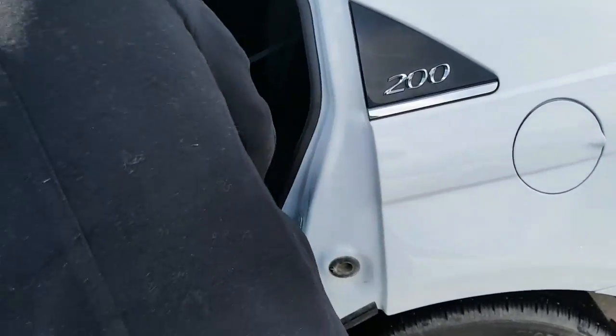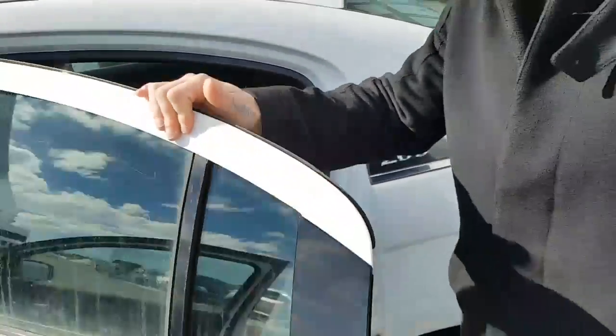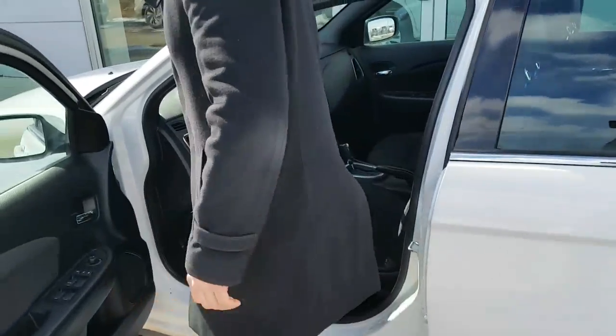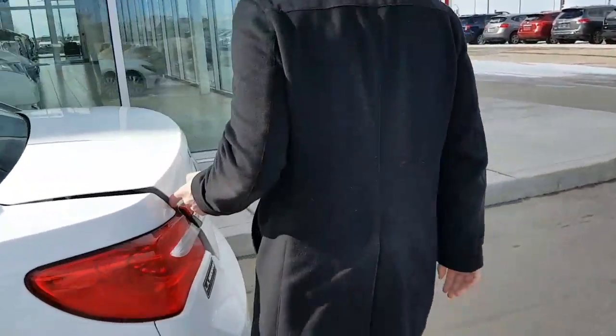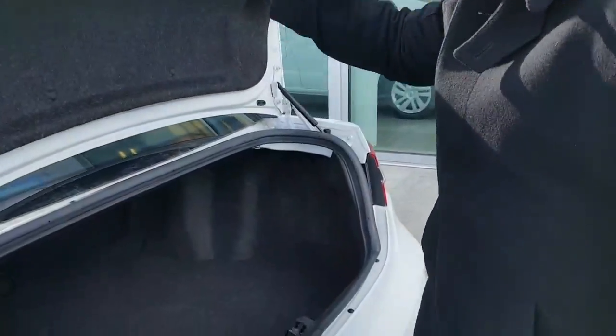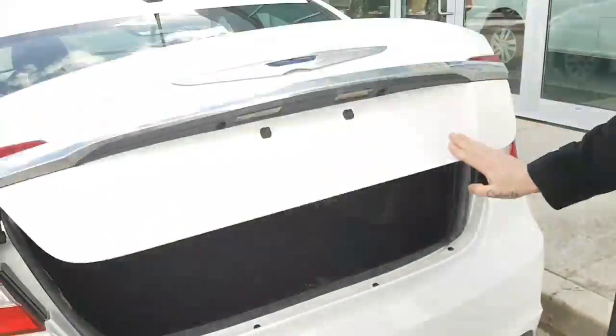These seats will fold down too for extra trunk space if you've got hockey sticks, that kind of thing. Just pop the trunk here. A nice little button. You do have your spare tire underneath with your jack in case you have to do some roadside repairs.